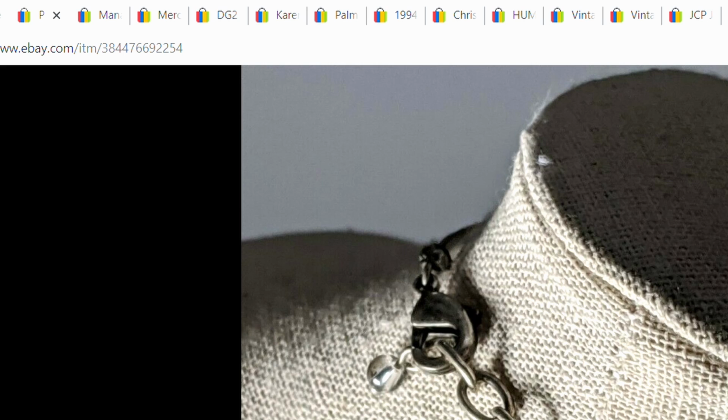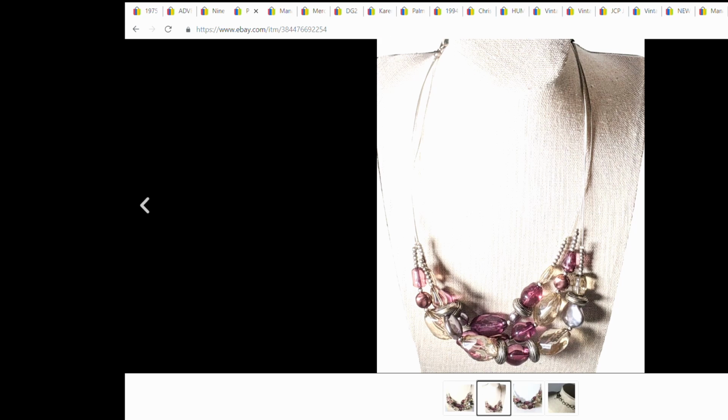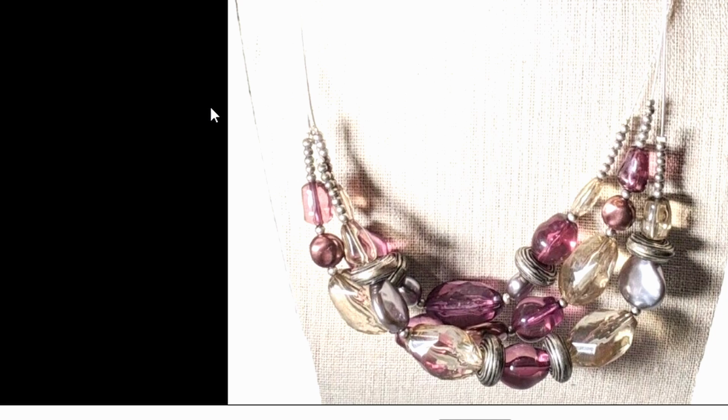This is definitely one of my favorite solds, and this came from Goodwill. This one was not listed very long. It sold right away. Jewelry is so easy. It's easy to store, easy to find, easy to list, ship, everything. So if you want something easy to sell, definitely go with jewelry. Do not pass it by.